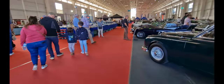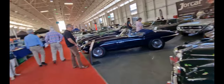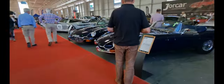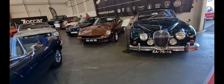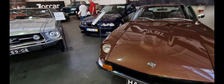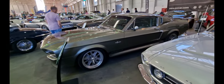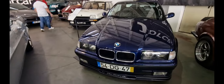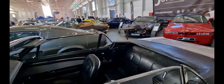Now we're going into this other pavilion. Here we've got more modern cars and classics and more parts. So the garages. Here we got plenty of better looking cars, more expensive ones. Prices, and they're all for sale. All these cars.